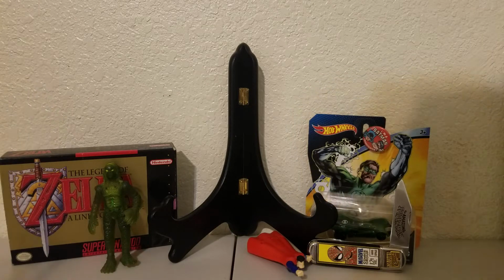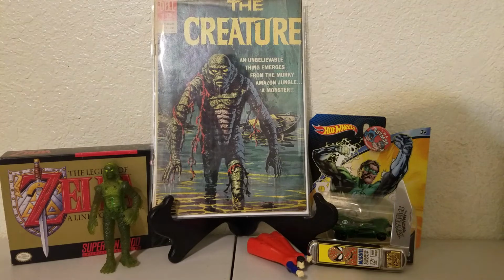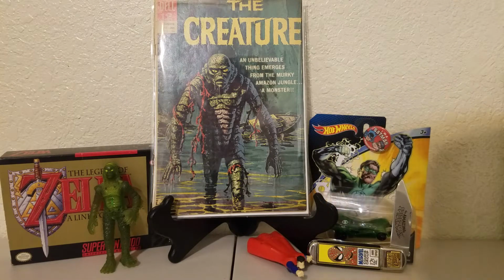As I've said before, I really like Creature from the Black Lagoon, so I try to pick up anything that features the creature or has an homage to the creature. So these are a few comic covers that either have the creature or some sort of riff on him or an homage. So this is the creature. And this is from the 60s. I don't know the exact date. And it is a second printing.